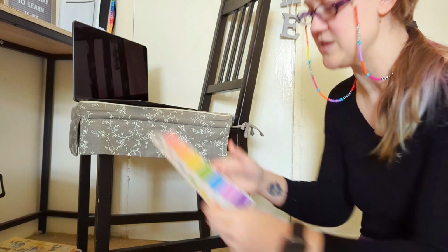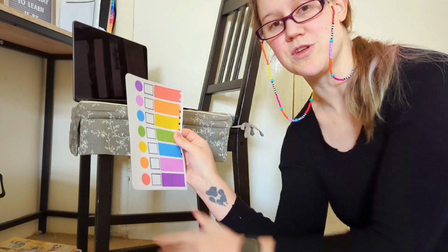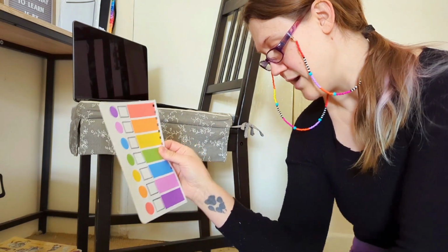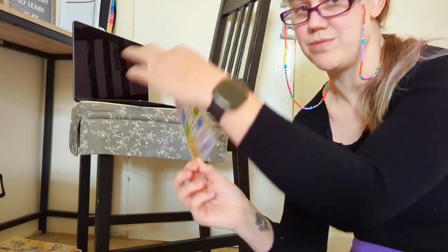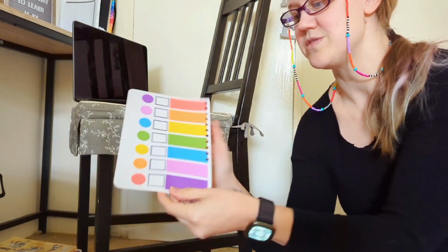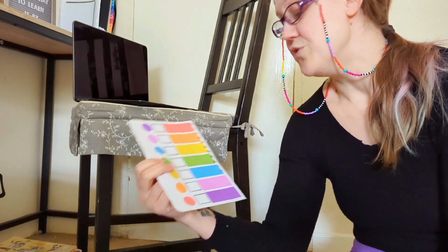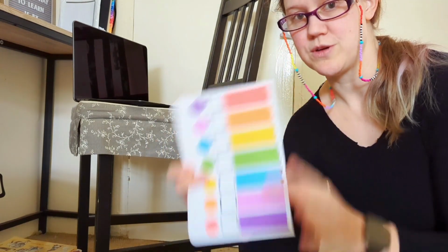That one's fine. But this one, I've cut the wrong sides. I've obviously put it on top of it, not paying attention. Put it on the wrong way up. So the corners are the wrong side and the punches are on the wrong side, so it's gone through the stickers. Not helpful, but that's fine. We're going to print off another one.